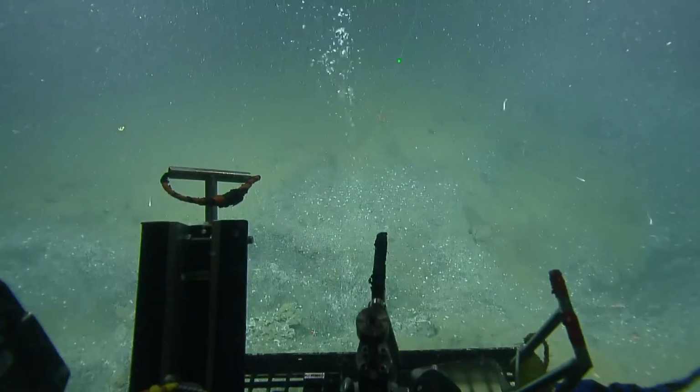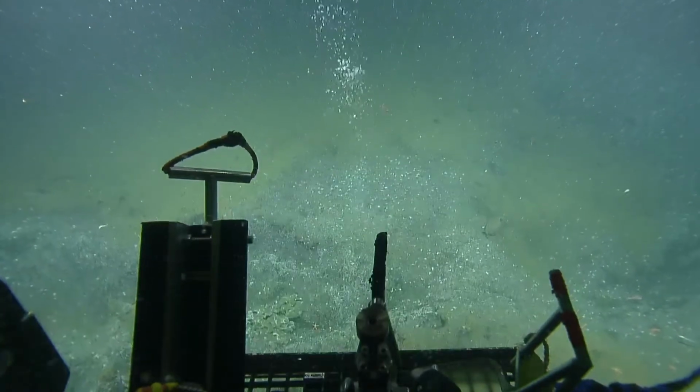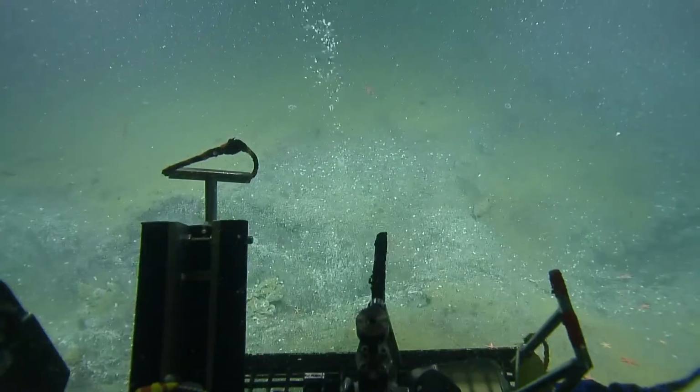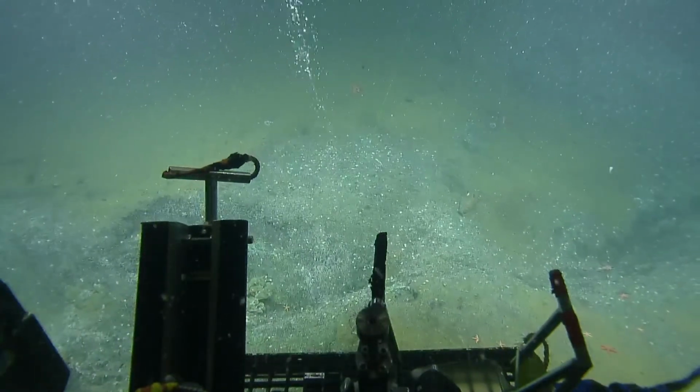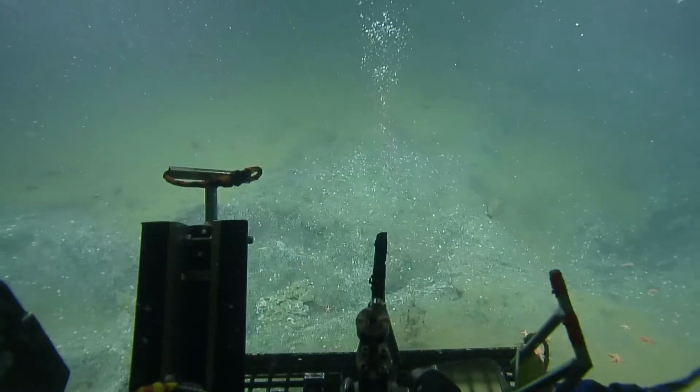What are we looking at just off to the left of those bubble streams? Is that a possible piece of hydrate? I think that's carbonate. Yeah, it looks crumbly, like a porous spine. So this is bubbles 2? Yep.